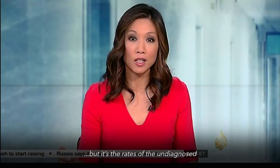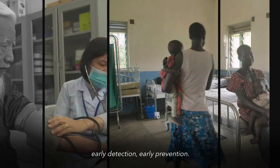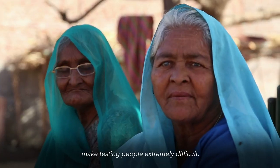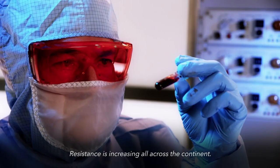But it is the rates of the undiagnosed that have researchers concerned. Just the thing that we try to stress is that early detection, early prevention. Vast distances and isolated communities make testing people extremely difficult. Every medical decision depends on appropriate diagnostics. Resistance is increasing all across the continent.